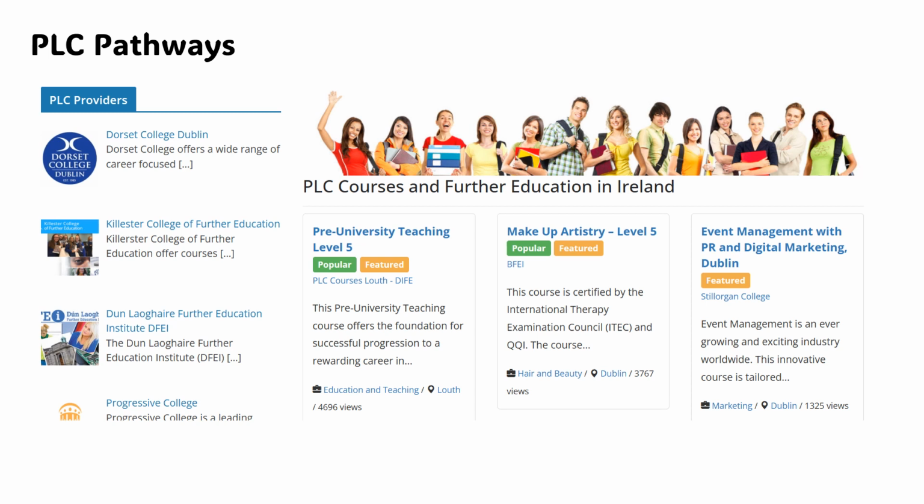We know that students moving into university from a PLC tend to have a higher retention rate, so they learn better independent learning skills. And it can be a really interesting pathway, and it's certainly worth looking into. And I will point out how to research the further education pathway for any of the courses that students are researching on Careers Portal. And also to remember that students can apply to a PLC college alongside the CAO.